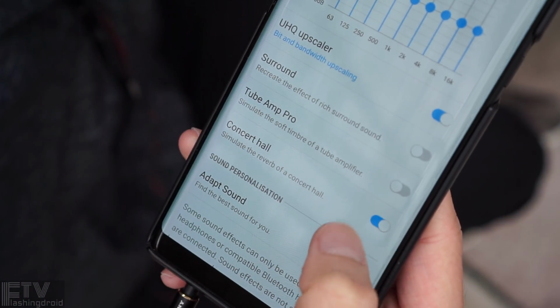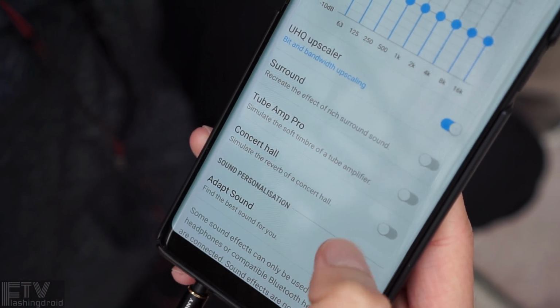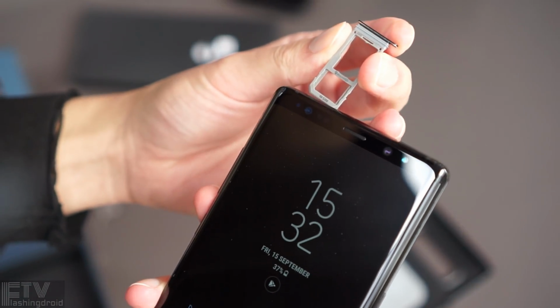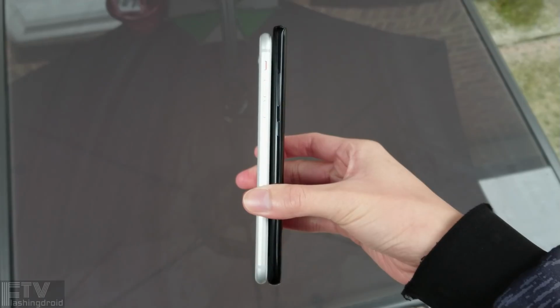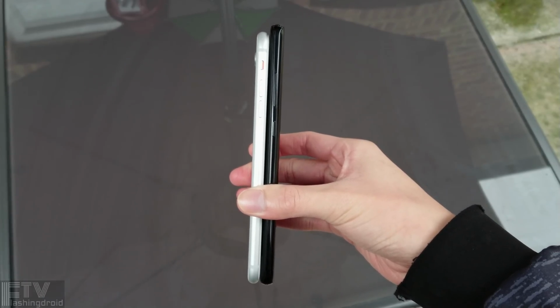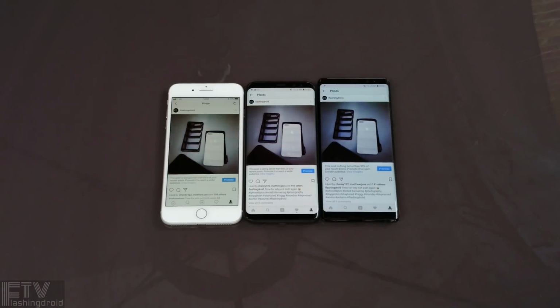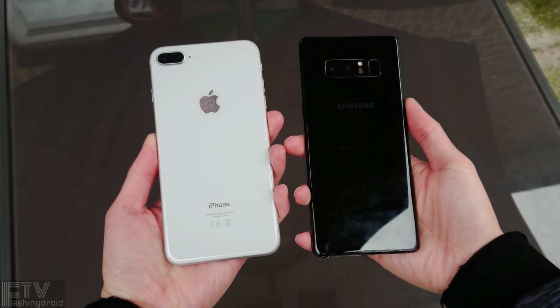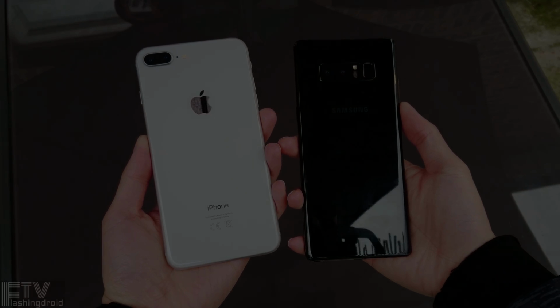But that's a big but. The Note 8 comes with a headphone jack, with tons of audio output settings, and also a microSD card slot. At the end of the day, in terms of design, there's actually not much of a contest here. If you prefer a more stylish design and that Infinity Edge display, get the Note 8. But don't get me wrong, the iPhone 8 Plus is incredibly well built.